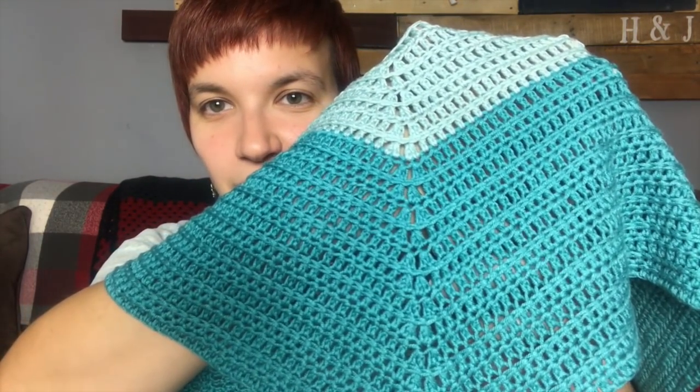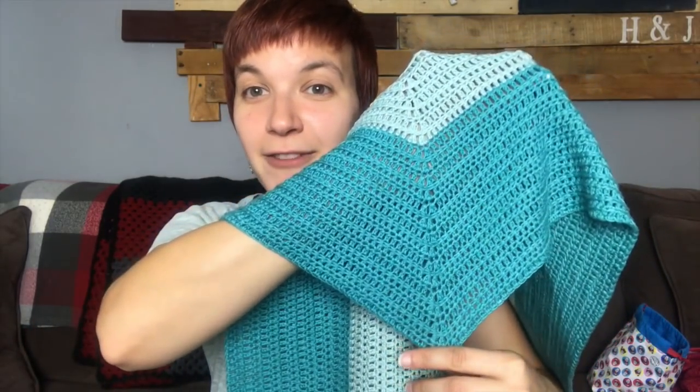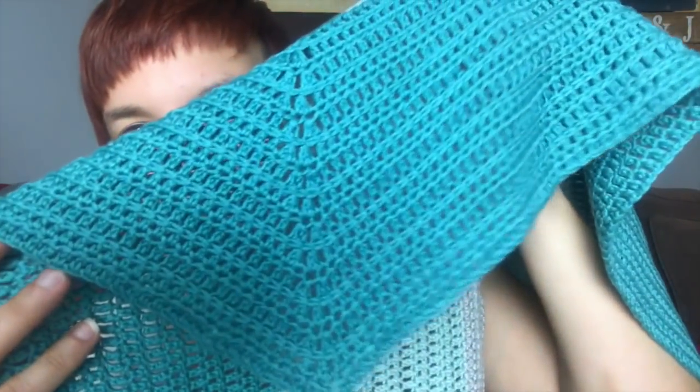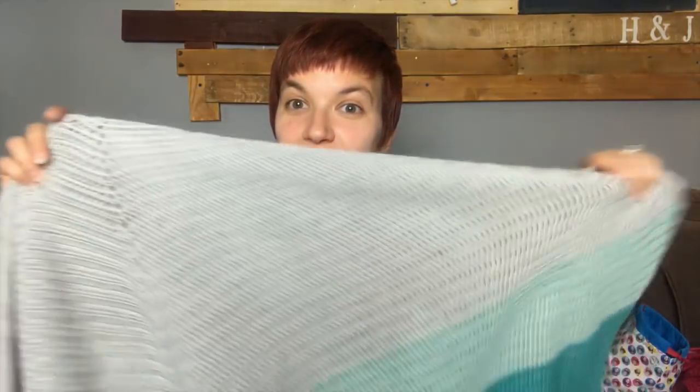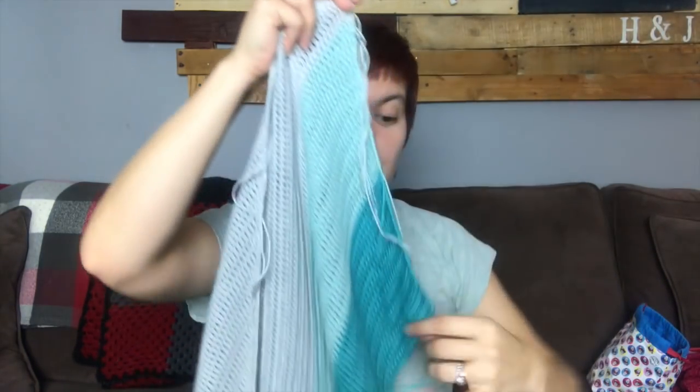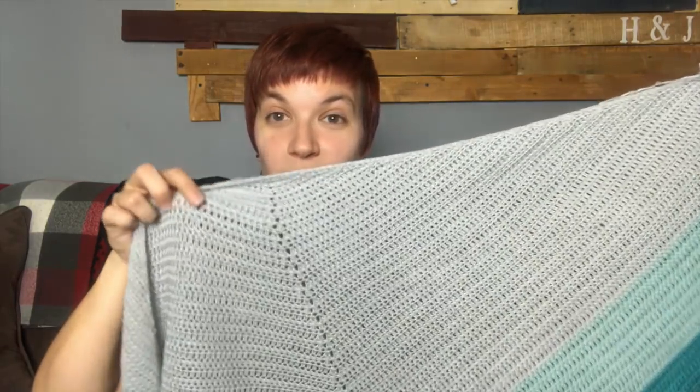I tried all kinds of different decreases, and I finally settled on one that I think looks pretty good. It still skews ever so slightly, but I feel like that looks like it's part of the pattern. It's not a hole. And you can see the texture on this part the best. What I wanted was for it to go up, completely going into a point. So from the first row to this corner, your rows are all exactly the same length. You will have the same number of stitches all the way up. And then you start decreasing because you fill in this V, and you slowly get smaller and smaller.